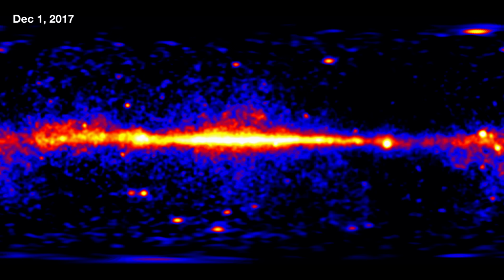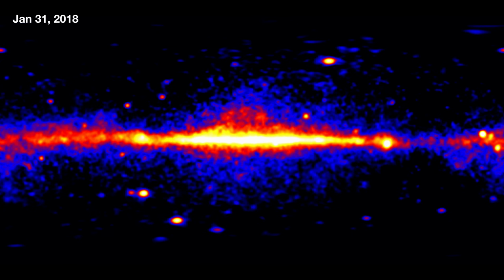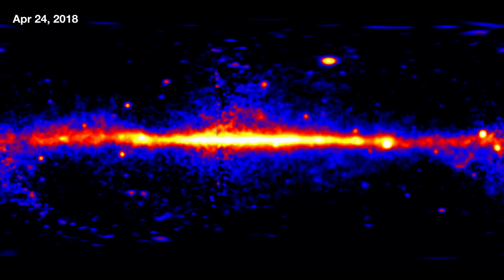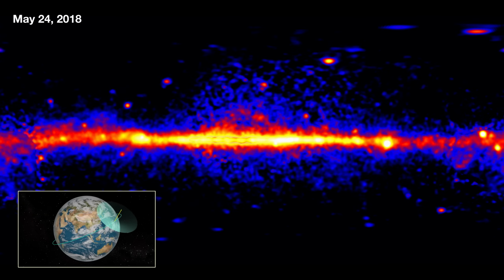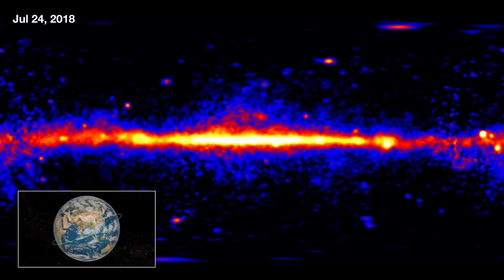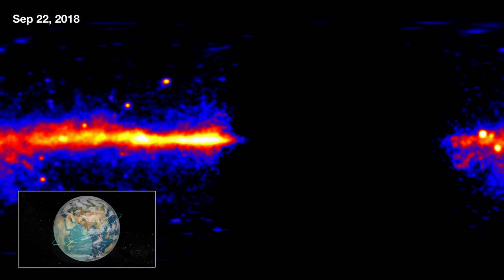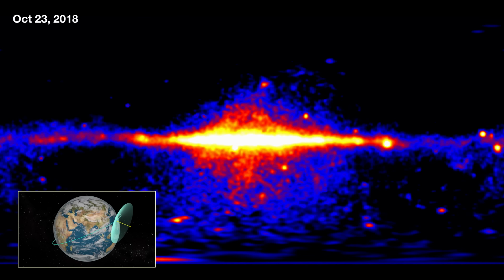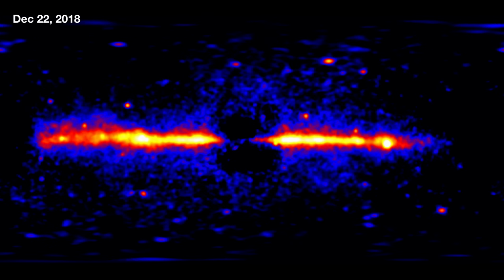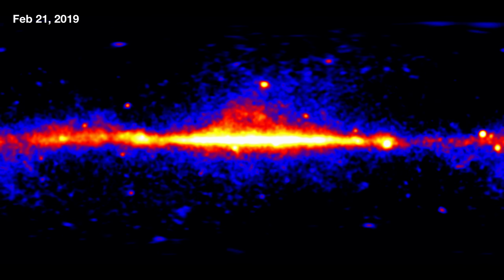You may have noticed a lot of variations in the sky over time. It's not that the galaxy itself is getting brighter or fainter. It's that as Fermi surveys the sky, it doesn't do it completely evenly. Over many years, we accumulate a very nice, even exposure of the sky. But when we look at short timescales, what we're seeing are variations in the survey, not actual variations in the sky. But when you do see individual sources, those are real variations from our own solar system out to the distant universe.